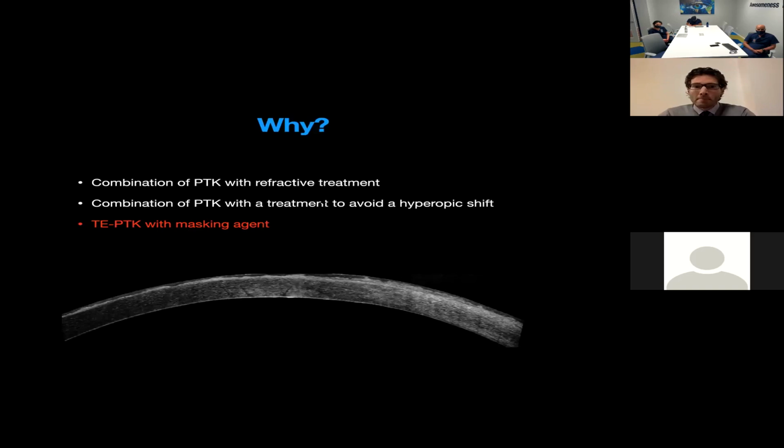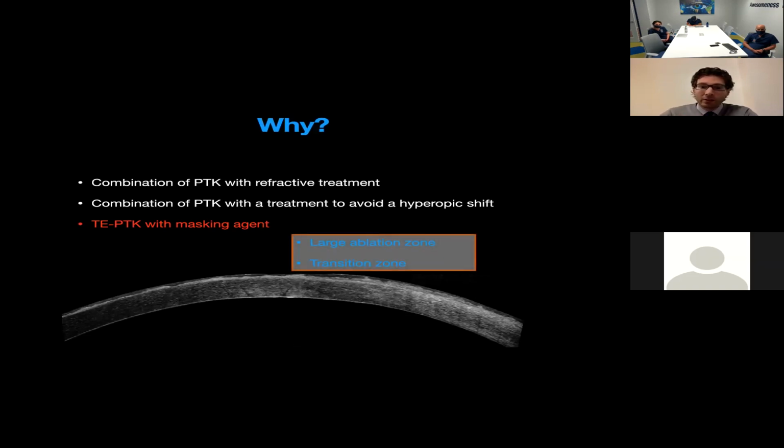So I prefer to do it simpler, and I offer the patient to do the PTK. I use a large ablation zone and a transition zone to try to minimize the hyperopic shift. And 3 months after, if it is needed, I would treat with a PRK the refractive defect that we have created or unmasked.